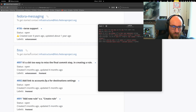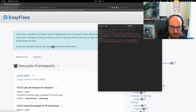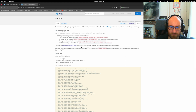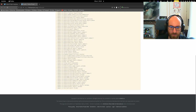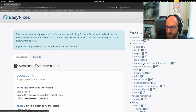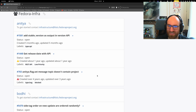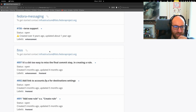This one is deprecated. I should actually remove it from the page. You know what? I'm going to do that. So this wiki page contains the list of all the things. Well, I can't, because I've set the whole Fedora Infra GitHub organization here, so I can't really pick projects to remove anyway. That's too bad. Okay, so we were at this one that's deprecated.